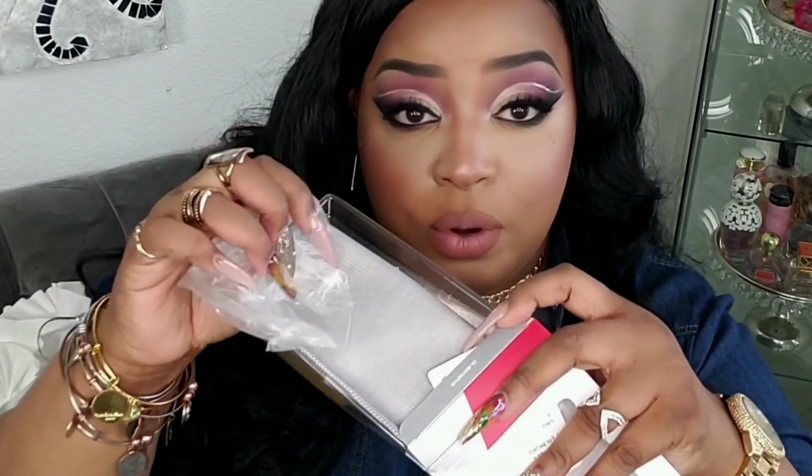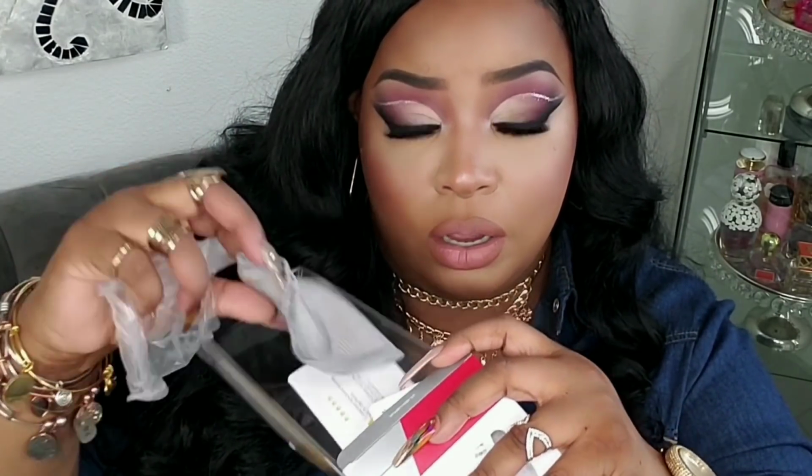And then each phone case came with a duster if you wanted to dust your phone off and stuff like that. I always keep my boxes just in case you get a new phone and you want to resell your phone cases. You guys know I do be selling a lot of stuff on Poshmark.